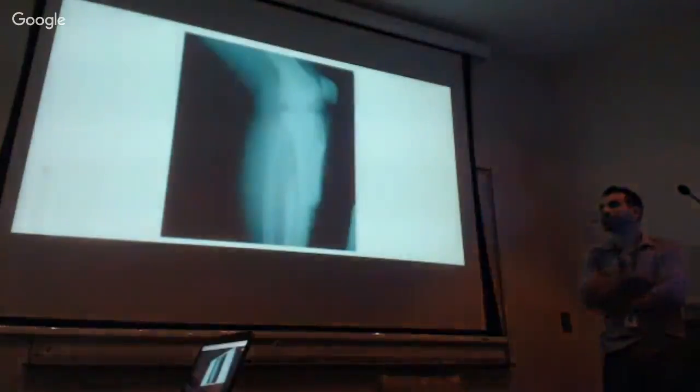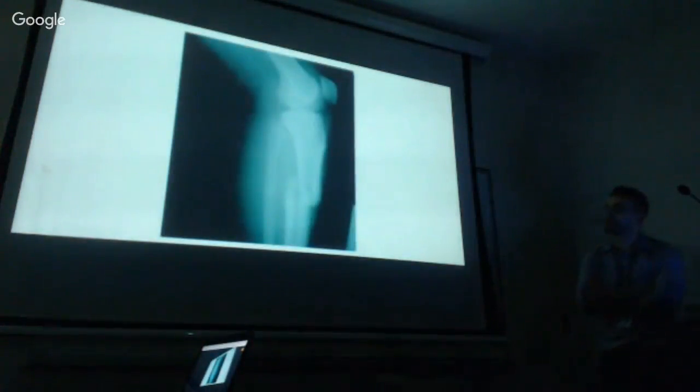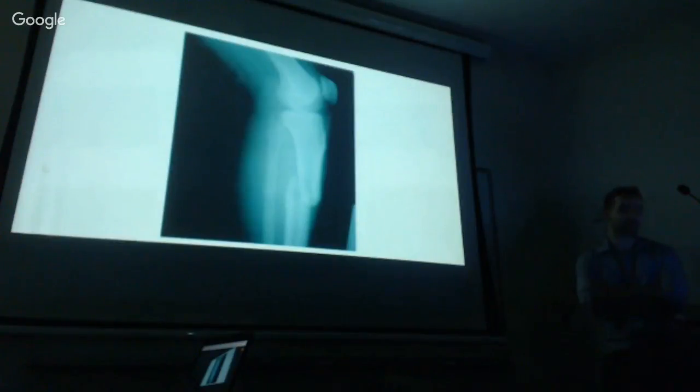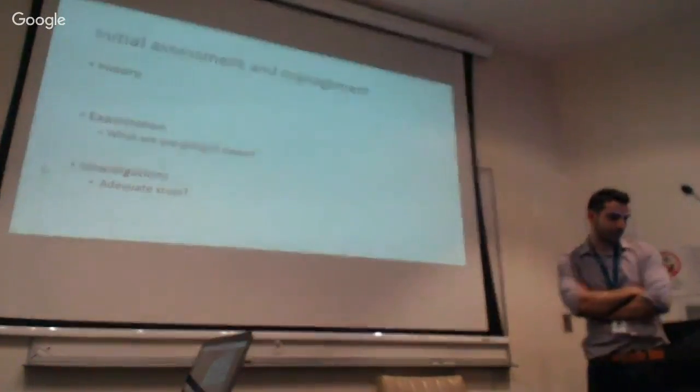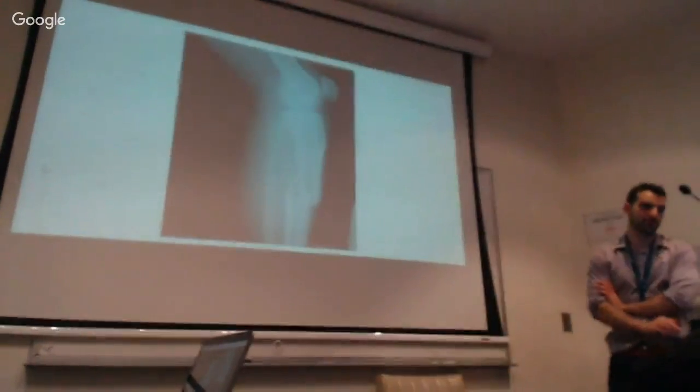That's the X-ray you're given. Is that an adequate X-ray? Yeah, you're good. So you really want to see everything, like the joint above and joint below the whole tibia, right? And then you want anything in the lateral. At least two views. So let's say that was the only part of the fracture that you could see.